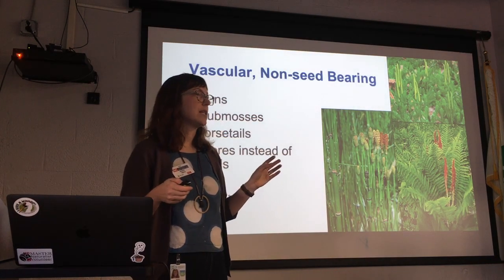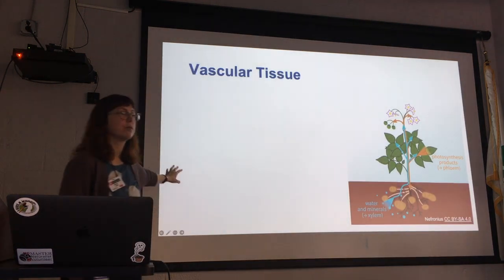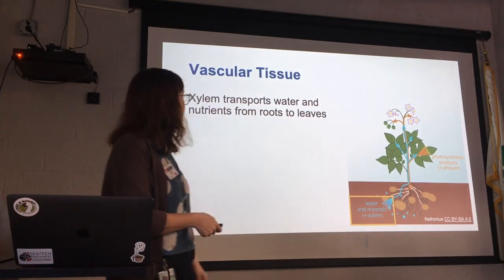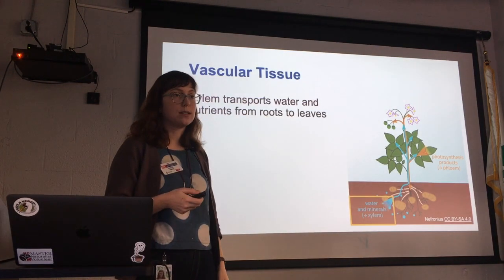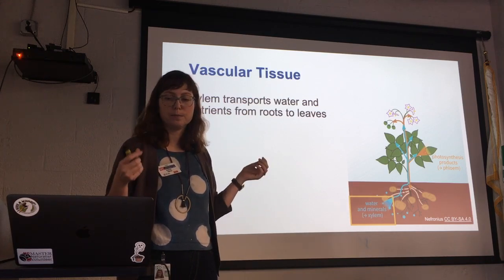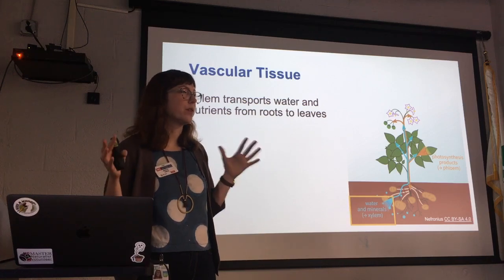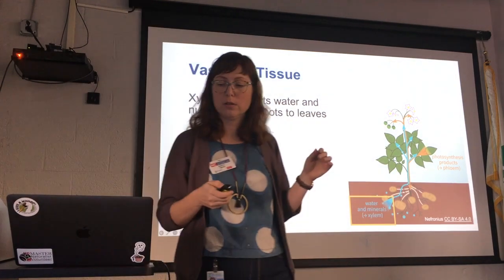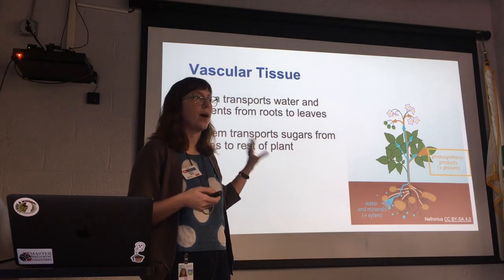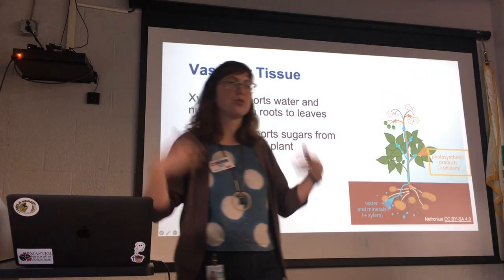So after some of these vascular non-seed-bearing plants, we have this huge innovation: the vascular tissue evolving. The xylem transports water and nutrients, typically from roots to leaves. But I think of xylem as being a little more water transport. That's really what we're thinking about with xylem. Whereas the phloem transports sugars from leaves to the rest of the plant. So I think of phloem as food. That's just how I remember it. But it's all nutrients moving around.